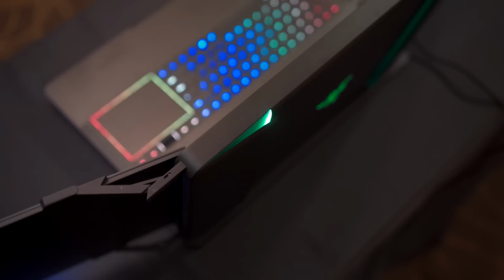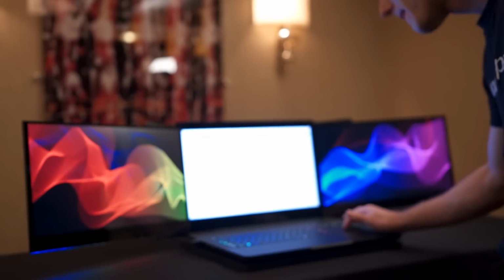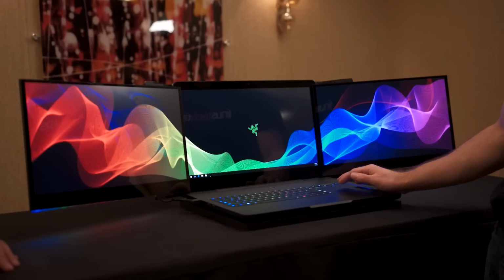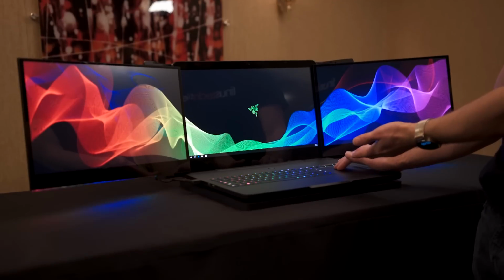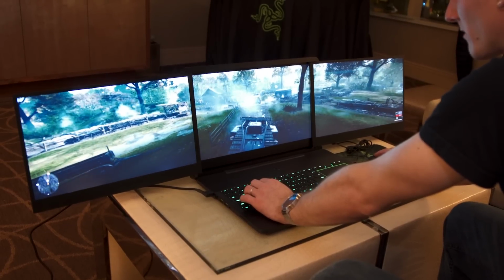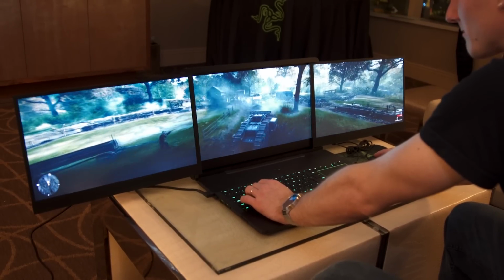But I think these are the kinds of conversations that they're trying to inspire with this product, not necessarily bring a 3x4K IGZO surround gaming machine to market. Though they were quick to point out that they have a prototype that works a little more than this one. It only slides, it's got a bit of a different mechanism, and that was running Battlefield 1 at, I would say, thanks to G-Sync, somewhat acceptable frame rates.